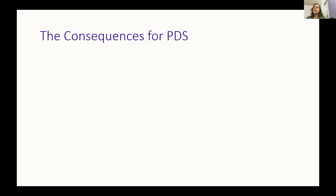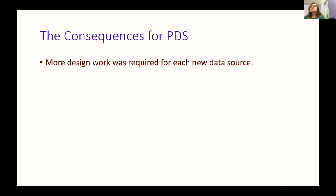Meanwhile, inside PDS, more design work was needed for each new instrument or experiment that needed to archive data. Fortunately, more and more planetary missions were being selected and funded. That was a great thing. But the increasing effort inside PDS came from having to re-engineer existing keywords and data structures for all these new data sources in ways that would not break existing data sets.